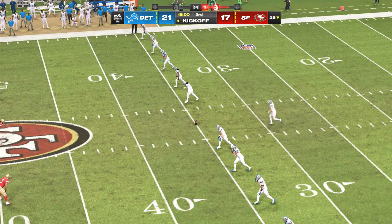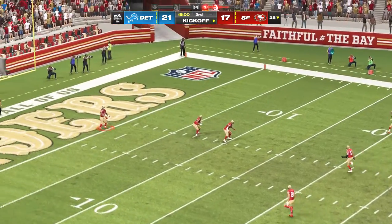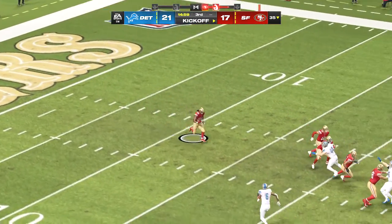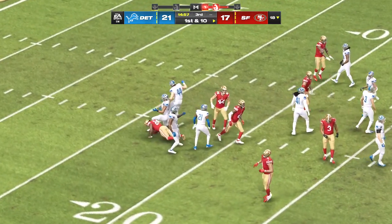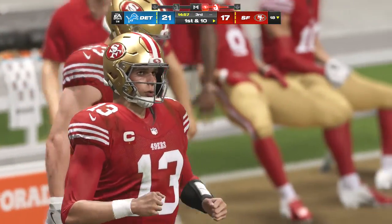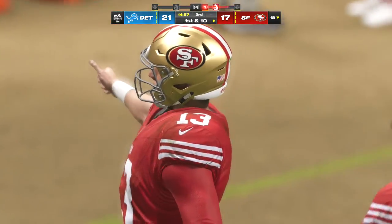Both these offenses have been in fine form. What will the second half bring us as we are underway in quarter 3? This taken in at the goal line. And he had no room to run as he's tackled down inside the 20. The 49er offense set to go to begin quarter number 3.